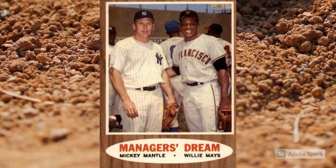1962 Topps Manager's Dream, Mickey Mantle and Willie Mays, number 18. Willie, Mickey, or the Duke? With apologies to Brooklyn Dodgers fans, the debate really came down to Willie or Mickey. And that's a debate that may never be settled. What was settled long ago, though, is that Manager's Dream is a collector's dream and a hobby icon that's just about on everyone's wish list. PSA 7 value, $600 to $700.